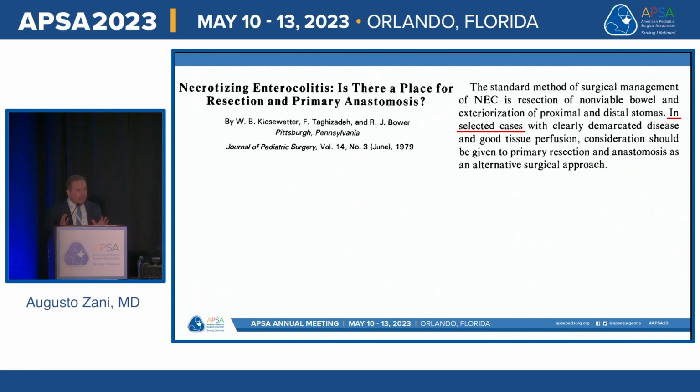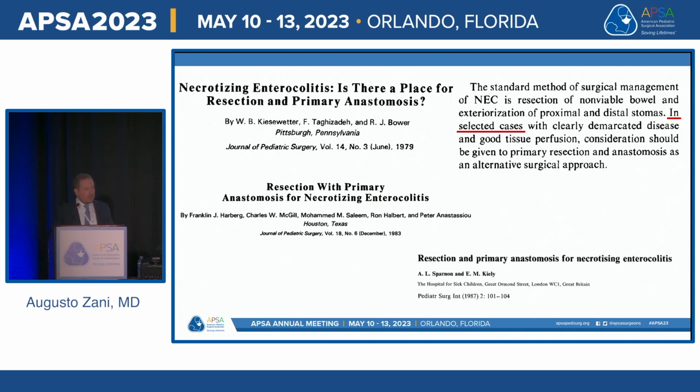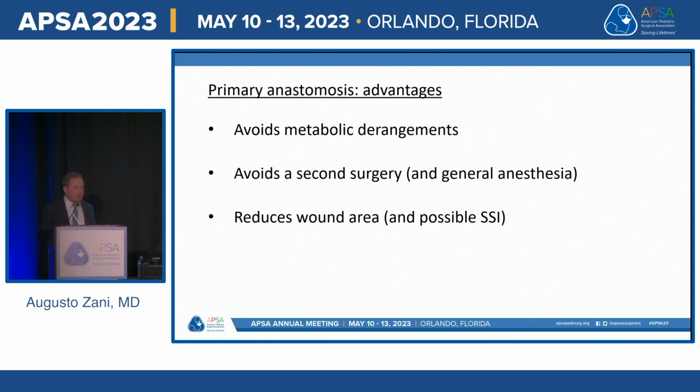But not very long after, the dogma started to be challenged, and as you can see from this paper that has just also been mentioned, there's a possibility, maybe in selected cases with clearly demarcated disease and good tissue perfusion, to consider a primary anastomosis. And then there were other papers from Houston, Texas, and Great Ormond Street in London, again challenging the dogma.